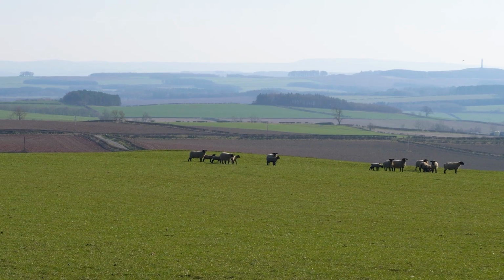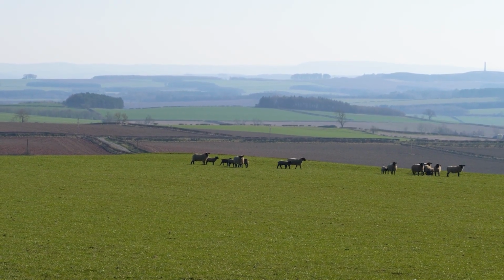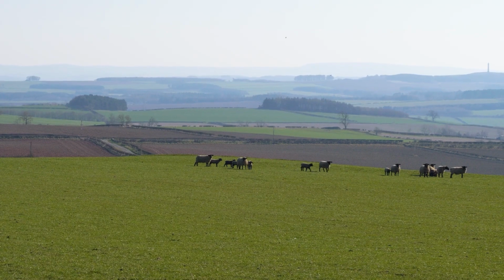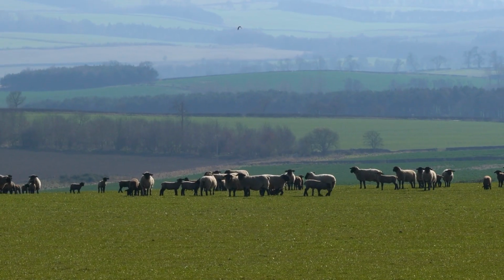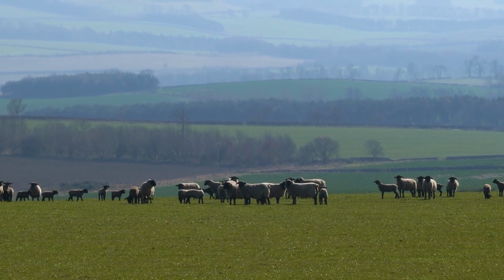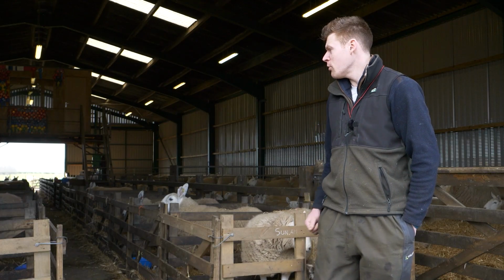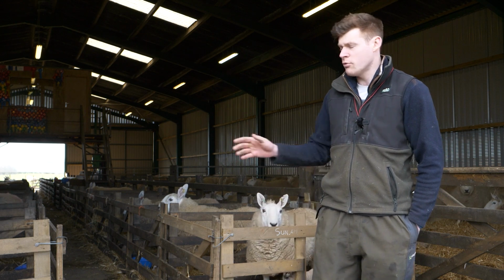On the sheep, we have two kind of main focuses. We have a flock of 70 pedigree Suffolks, aiming to produce good quality shearlings for the commercial market to sell on at the Kelso Ram sales. With the commercials, we run Scotch half-breds. Two main aims for them is to produce high quality fat lambs and to produce a high quality breeding Suffolk Cross ewe lamb to sell on, mainly going down south into England.